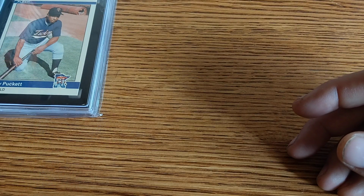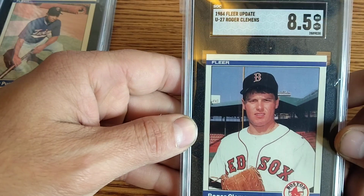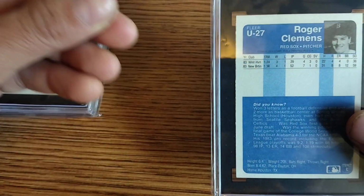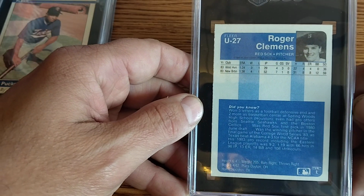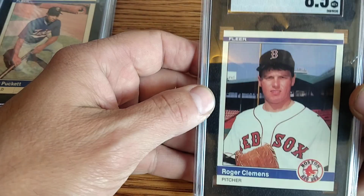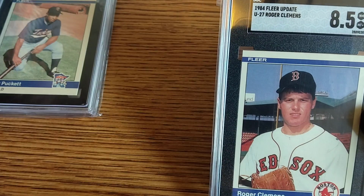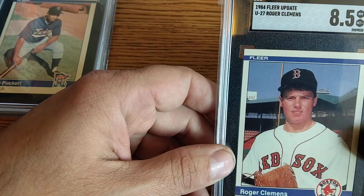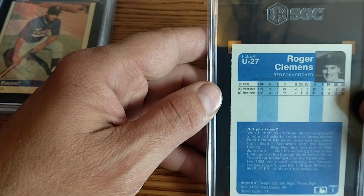And then the coup de grace for me, the Roger Clemens in an 8.5. So this is a great pickup. I'm really excited to have this card. It's in, again, SGC 8.5, beautiful condition. And I didn't own any of these cards. I mean, I might have owned some of the updates loose, but none of the Kirby Puckett, the Clemens, the Gooden. I didn't own any of these cards. So the fact that I was able to pick these cards up.